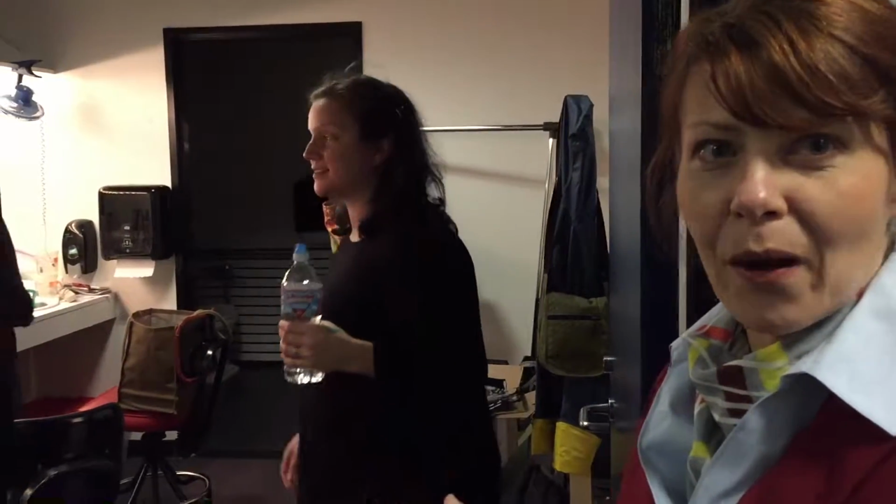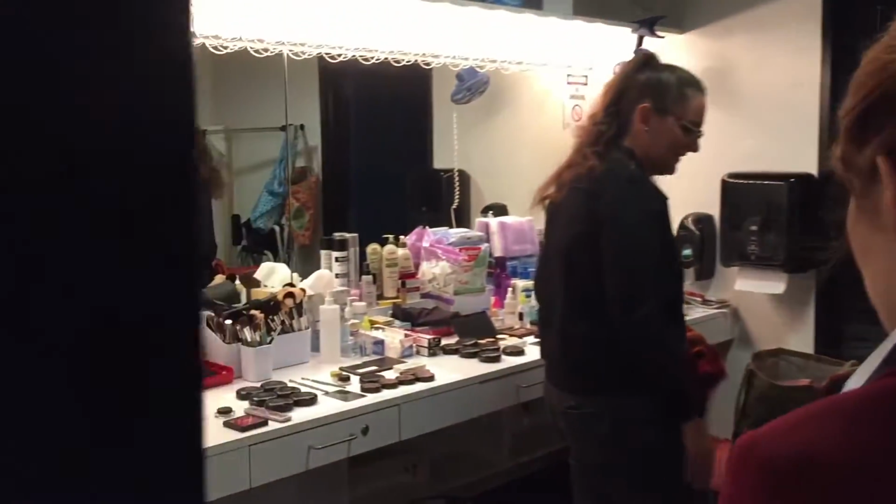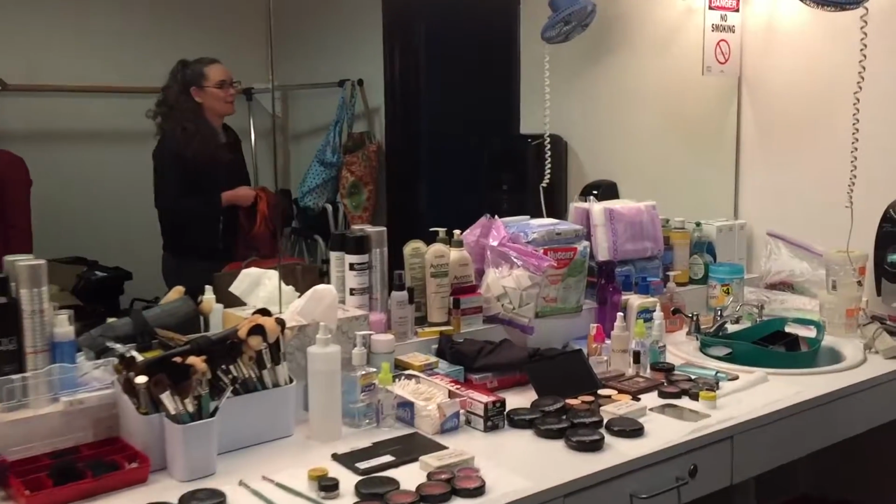Welcome to the makeup and wig department. Come on in. This is where the magic happens. They make us look beautiful and ready for the stage in here. Tonight we're doing sort of partial hair and makeup because it's a technical rehearsal. Technical rehearsals are more for just getting our spot in the stage, to make sure that we know where the lights are, to find the lighting cues.